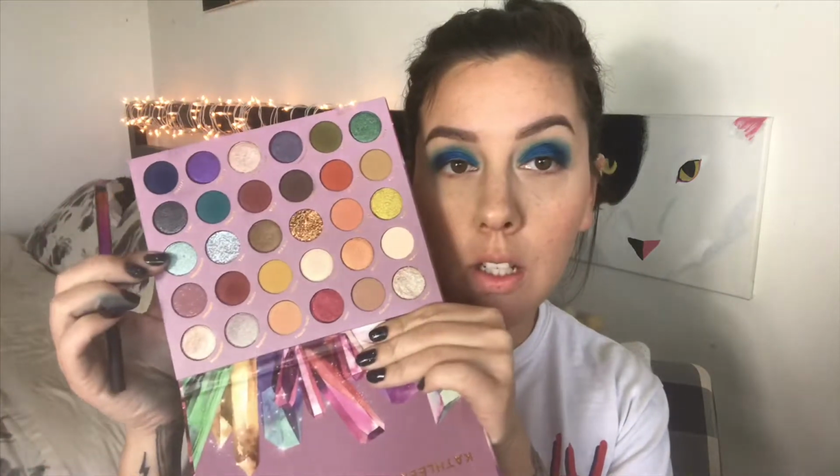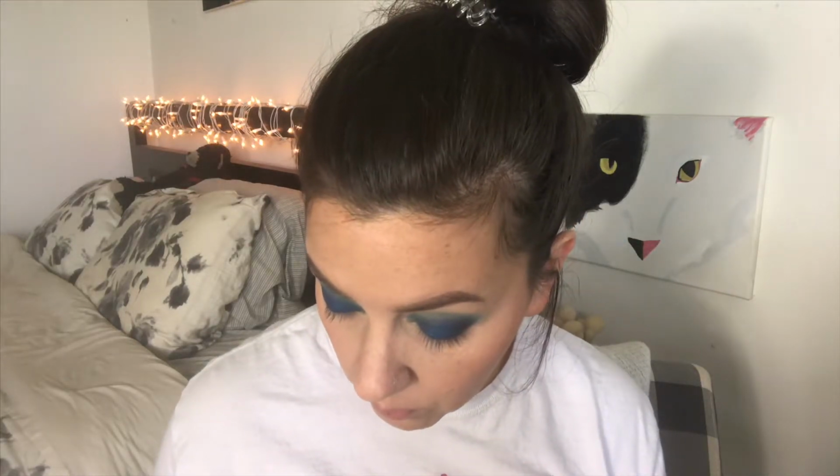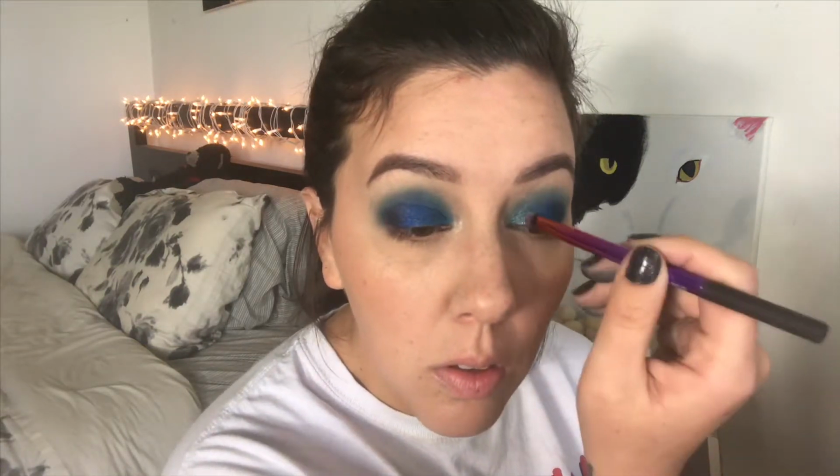And I'm now going to take this little brush. Now I'm going to take Aquamarine from this palette, which is this one here, and I'm going to hit the inner corner. And bring that sort of in a little onto the lid, which is not a style I normally do, but you know what? It's a style we're doing today. Blend it with the finger a bit, just like that.